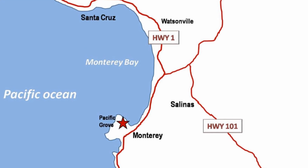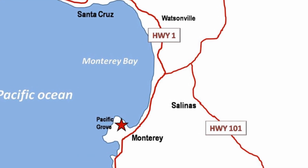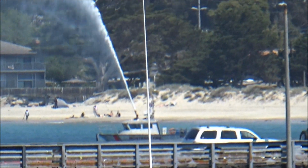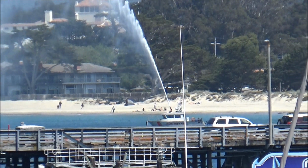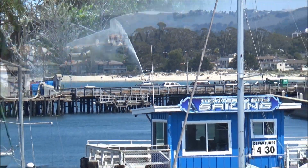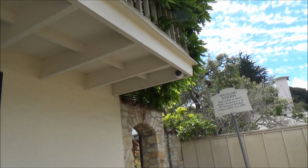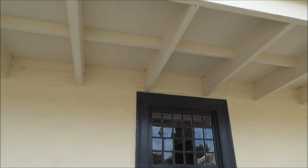Monterey and nearby city Pacific Grove never fail to bring something new and interesting to our travel experience. I'm going to share with you a few surprising things that we have encountered during our trips there. Let's start with the sidewalk paved with whale bones.